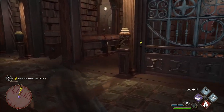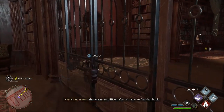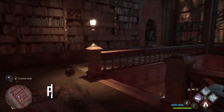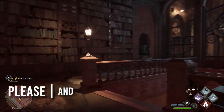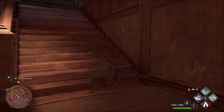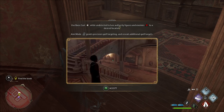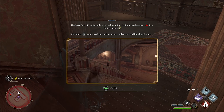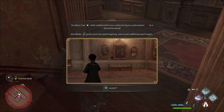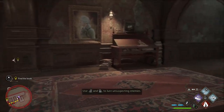And we're just working our way now round to the restricted section. That wasn't so difficult after all. Now to find that book. I must say, the library itself and the restricted section is far more complex and just bigger generally than I thought it would be, which is great, which is added extras. And also there's a whole ghost, don't let her see you, other aspect to the restricted section as well, which we'll see in a bit.